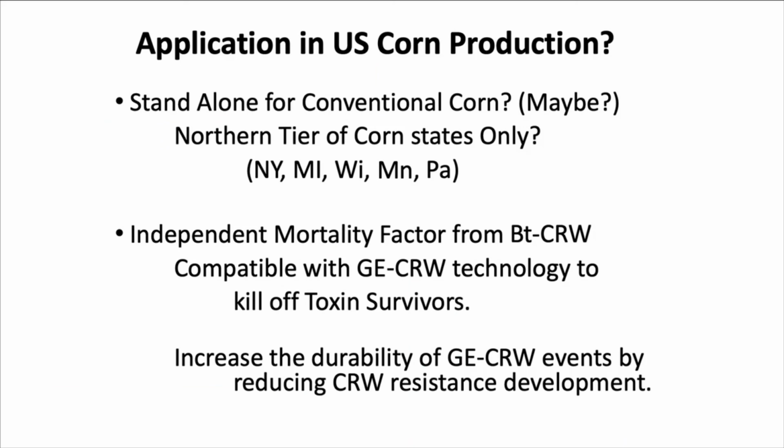So what are the potential applications of these nematodes for control of corn rootworm? Most of us know that our BT transgenic rootworm corn is now failing because rootworms have become resistant to it. In fact, every mode of action out there right now has resistance, and so it's in trouble. Now, for non-BT corn in the upper Midwest, let's say New York, Michigan, the fringe states, it is possible these nematodes could be the only protection for corn. And that's non-BT corn because their pressure's not that high. And so that might work, and Cornell's looking at it.